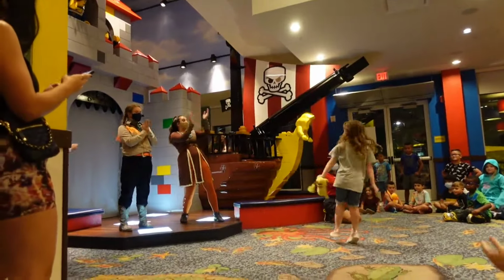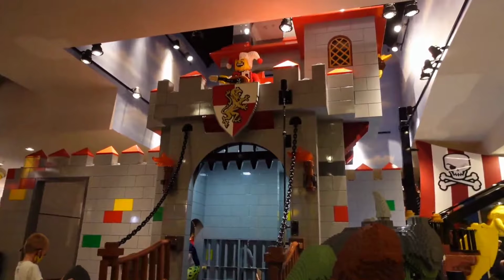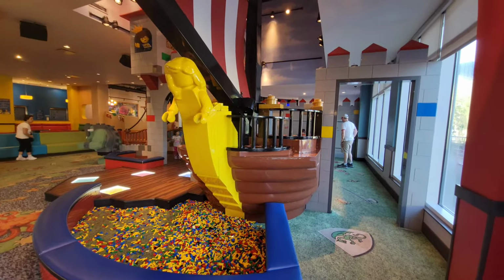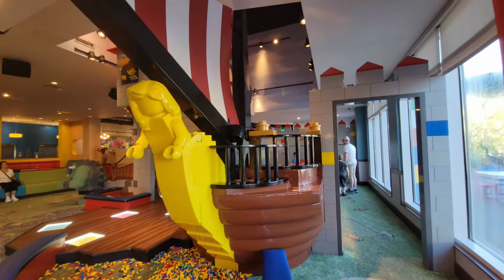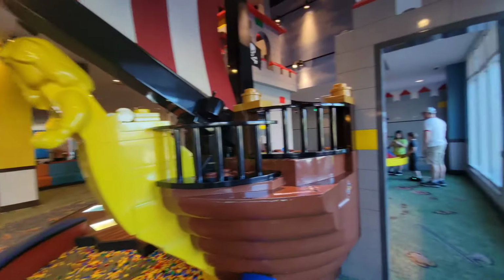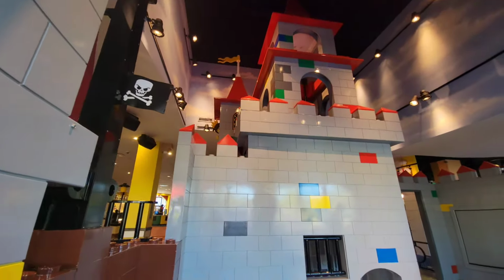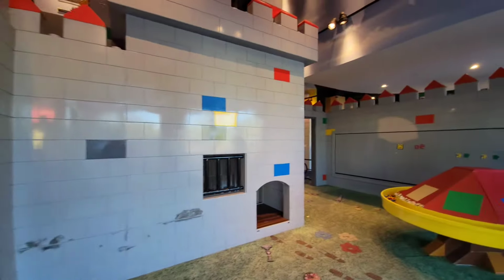Now the castle area is pretty much open all day long. The kids can play in it. It's less busy during the day, and then of course there's more kids at night. But it is pretty neat to walk around, be able to build. Be careful though, sometimes there are kids that throw stuff. Of course my kids know better, but there are other kids that maybe don't. Still, it's a really neat area for the kids to play in for a couple of hours, and you can just hang out on the benches.